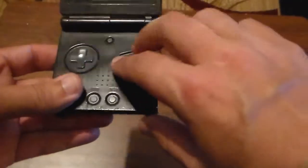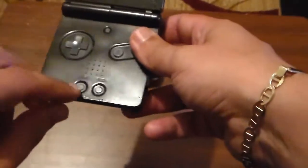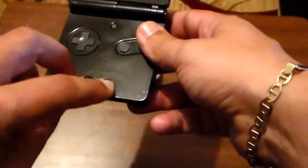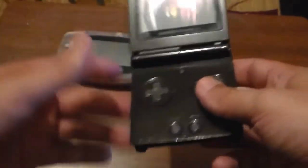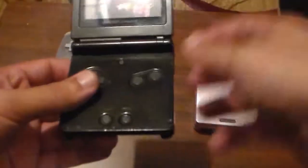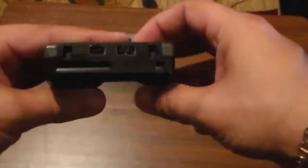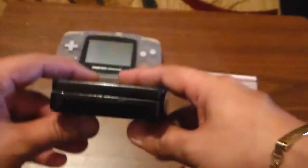Here goes the directional pad, the A/B buttons. This would be the button that you would press to activate the light to the screen. You had the start and select buttons right here. Here are the little speakers. Here, it looks like the power button. Over here will be the sound, right? This is where you would put the different games. Again, backwards compatible: you can play Game Boy games, Game Boy Color games, Game Boy Advance games, and Game Boy Advance SP games. Nice little tongue twister right there, but very nice.